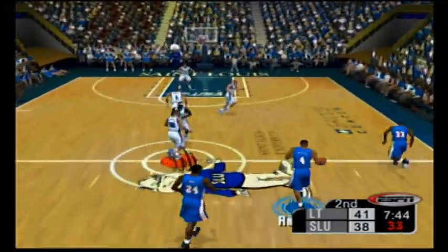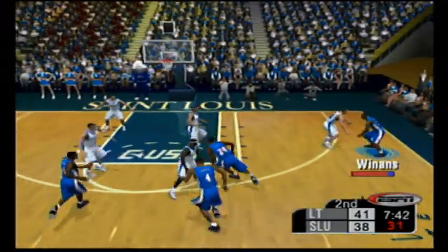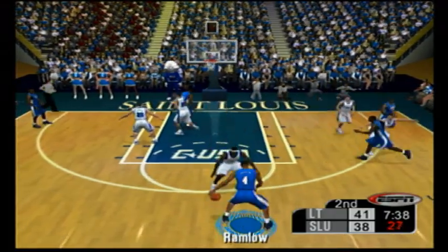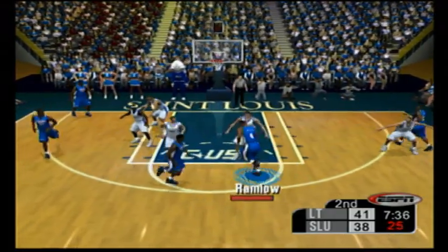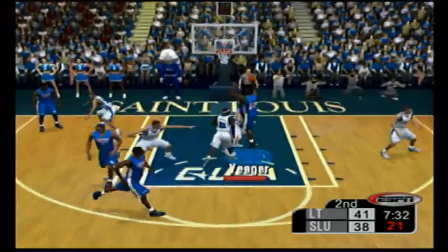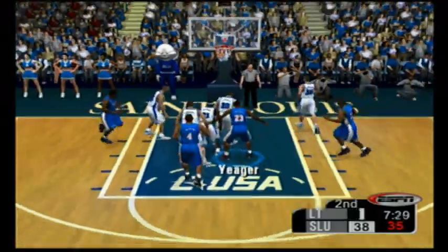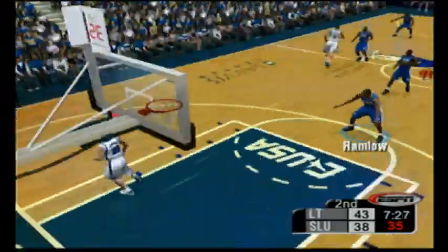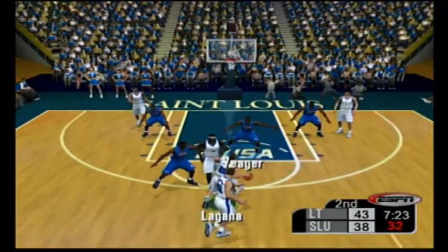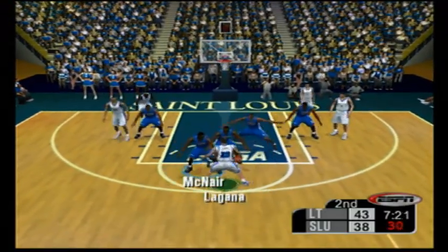Ramlow crashes the defensive glass. He just wanted it more there, Mike. He went up with both hands in a crowd and brought it down hard. Great defensive rebound in a really tight ball game in the second half. Releases. Yeager sinks the runner. Man, that was not an easy shot, and somehow they've been successful playing this way since the game started.